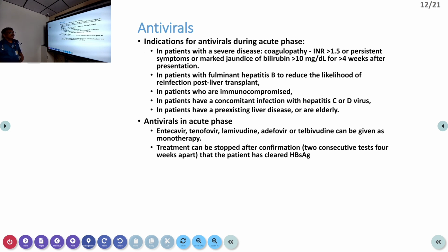Now there are a lot of antivirals which can be used. Indications for antiviral: coagulopathy more than 1.5, persistent symptoms, marked jaundice, bilirubin more than 10 for more than 4 weeks after presentation. In patients with fulminant hepatitis B, reduced likelihood of reinfection post liver transplant. In patients who are immunocompromised, patients who have concomitant infection of C or D virus, patients with persisting liver disease or elderly, in all these patients we can use antiviral during the acute phase.